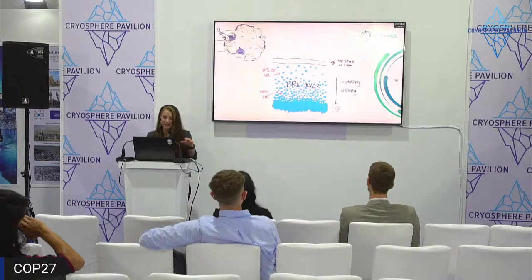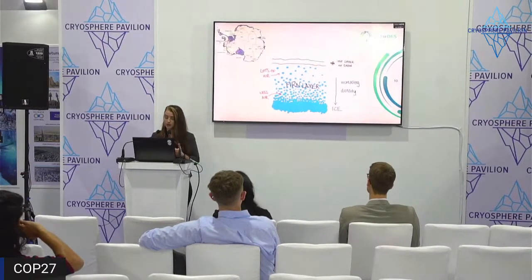Now, within that ice shelf, you have, at the very bottom, pretty much solid ice. At the top, you have lovely fresh snow, which has loads and loads of air pockets in it. And in the middle, you've got this layer called firn, which is an intermediate product somewhere in between snow and ice. And as you go down through the ice shelf, it gets much, much denser.